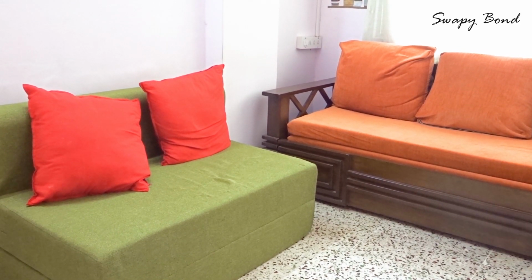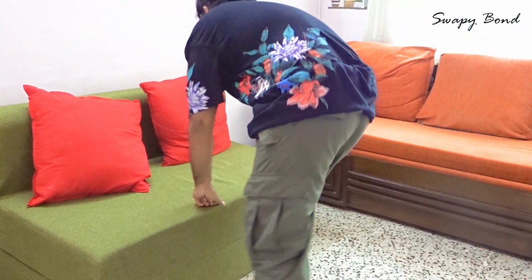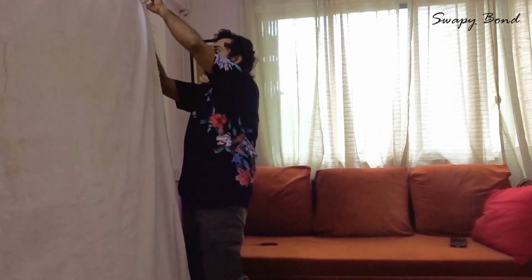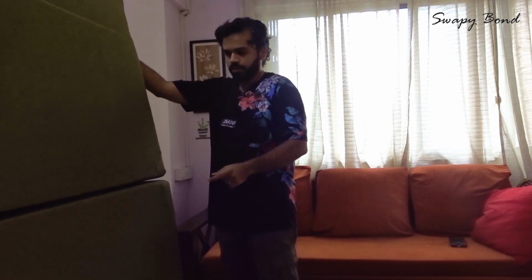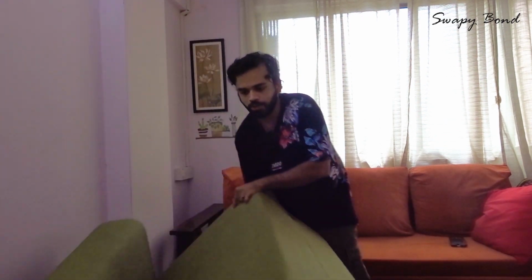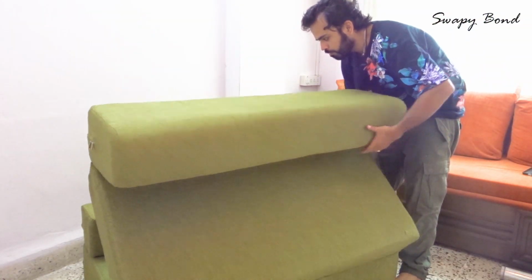I bought this sofa cum bed from Amazon and I thought I should share it with you. This is how it comes from Amazon. After this exterior packing is removed, finally अपना sofa cum bed बाहर आ चुका है. ये एक one piece में आता है. It is not requiring any kind of assembly.